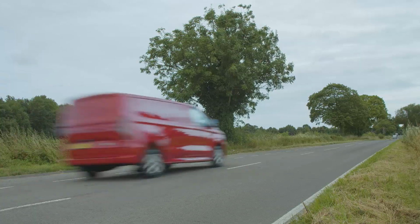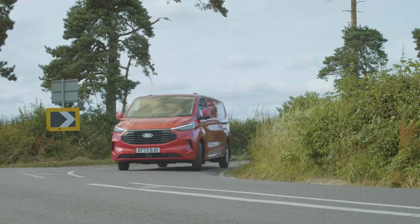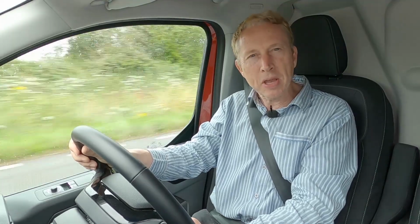Neat. A lot's changed then about this Transit Custom, but as you'd want in terms of handling dynamics and drivetrain choice, things are quite familiar. This is how you write a bestseller.